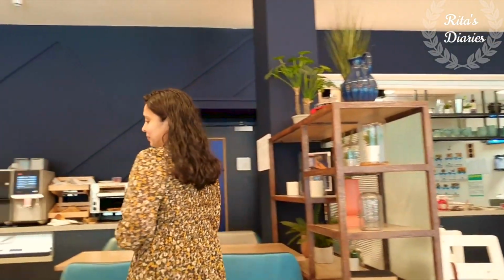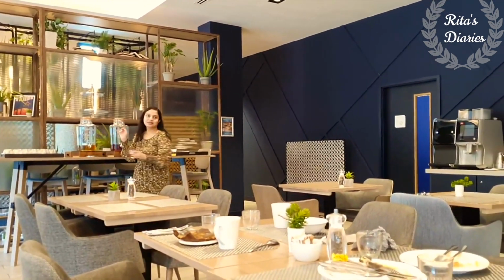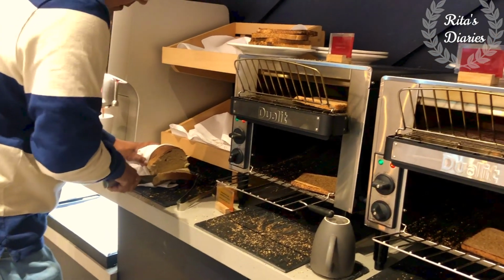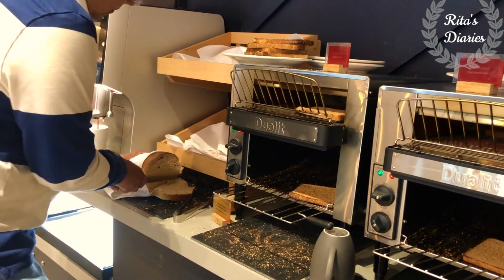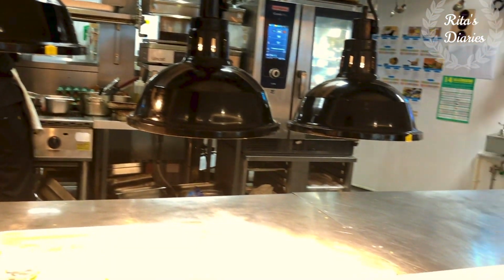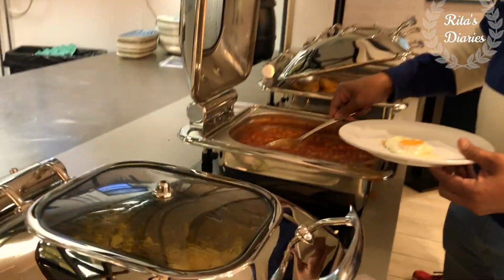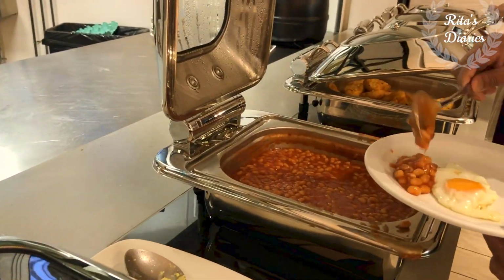First thing in the morning, we had the English breakfast from Hilton Hotel itself. As you can see, it's a nice kitchen and dining area here. We had lots of variety. Now for English breakfast, we normally have bread, butter, jam, toast, egg toast, scrambled egg, baked beans, and what else, like sausage, bacon, and also hash browns.